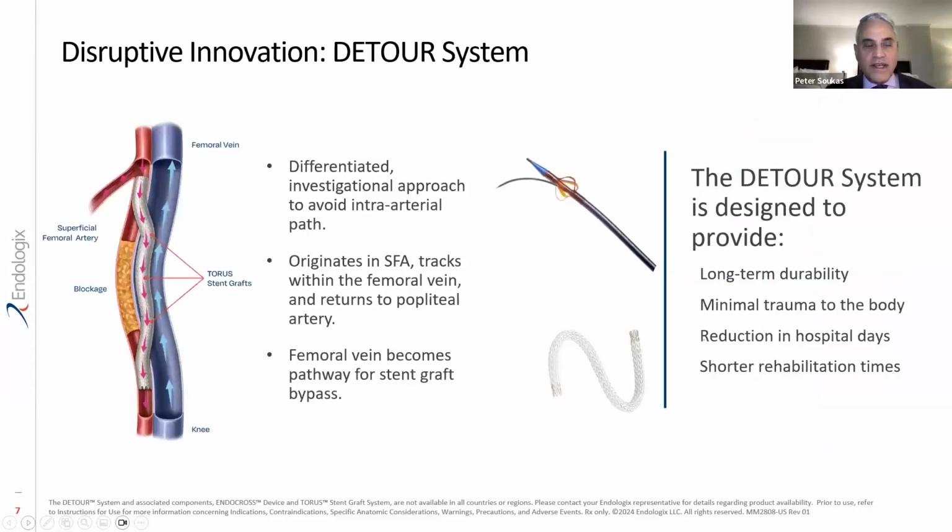So this is a really disruptive technology. The system is designed to provide long-term durability with a minimally invasive approach. Our average length of stay is very short with this procedure. It was 1.1 days in the DETOUR study, and it really gets people back on their feet very quickly.